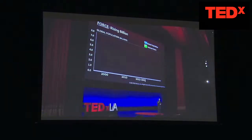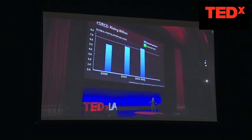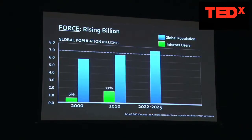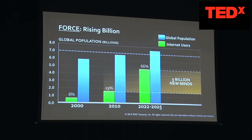So the first of these, networks, right? This is the world's population growth over the last 15 years. We've just crossed the 7 billion mark. But if you look at internet penetration, in 2010, we had 1.8 billion people connected on planet Earth to the internet. Today, it's about 2.9. By 2022 to 25, let's call it 8 years from now, we're at a low estimate going to have 5 billion people connected, which means we're adding 3 billion new minds onto the global economy that have never been accounted for before. But that's the low estimate.